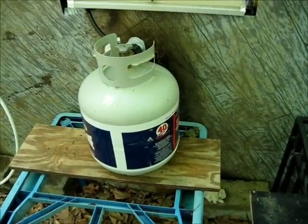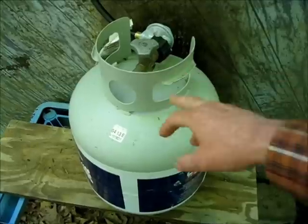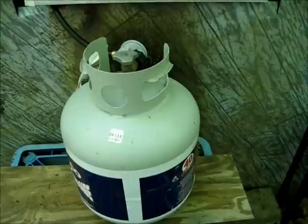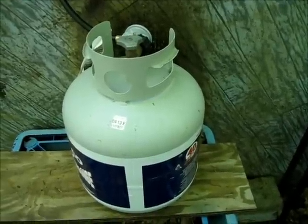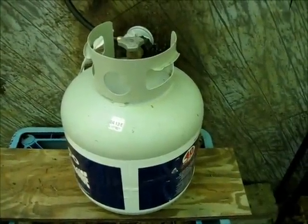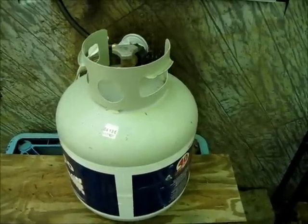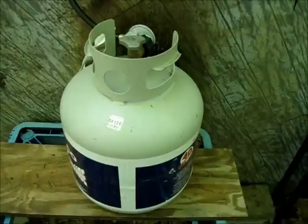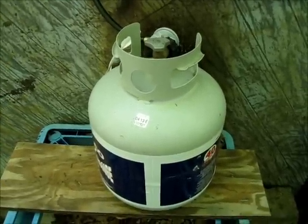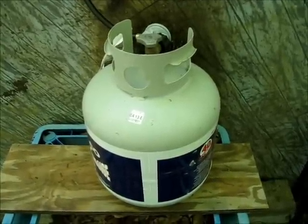On the subject of consumption and usage, this is my refrigerator tank, and it's down about halfway now, so it's doing alright. I think it's on, what, 3 weeks now? I'll have to check my videos and see when I put this up. But it's halfway. I think that this thing is not regulating properly, because I've got it turned down to 2 and it's still freezing the stuff inside. So, I don't know if it's just running full blast all the time or what.